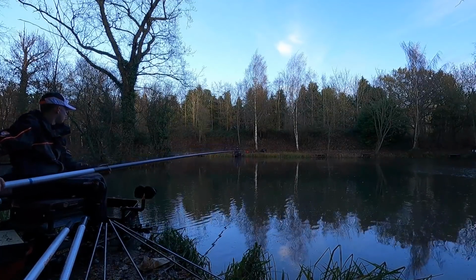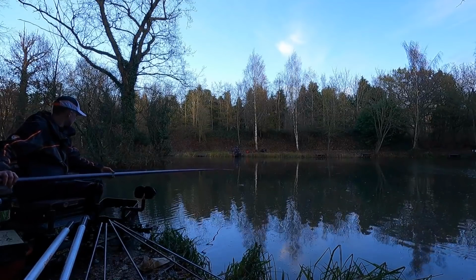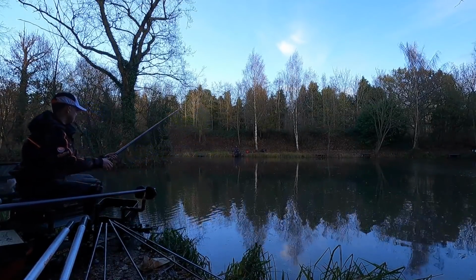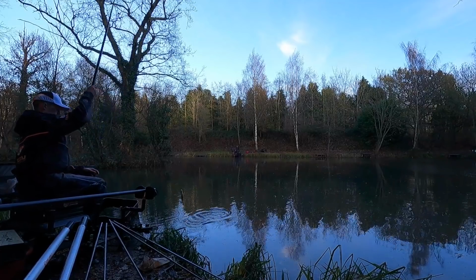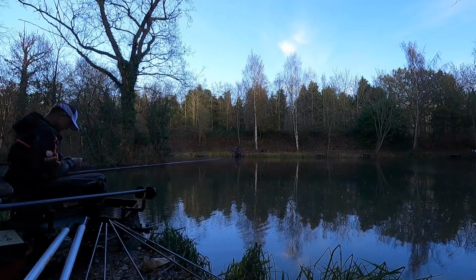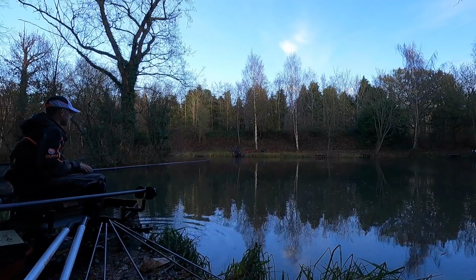There you go, that's another decent fish as well, I think. So hopefully that might be a better way of doing it, just a bit more patient. Not big, not massive, but not the small fish that I was getting earlier. Just fishing a red and a white maggot.